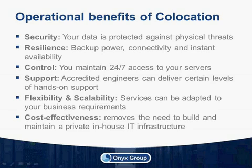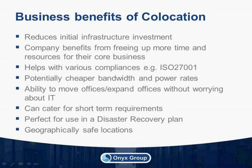So this leads us on to cost effectiveness. As I said, basically you won't have to buy or build a dedicated building or maintain a private infrastructure. Okay, so yeah, the initial infrastructure will be an expensive one. Then you'll need to think about who will maintain it. So you'll have to think about, does your current staff have the skill sets? Would you need to hire more staff for this?